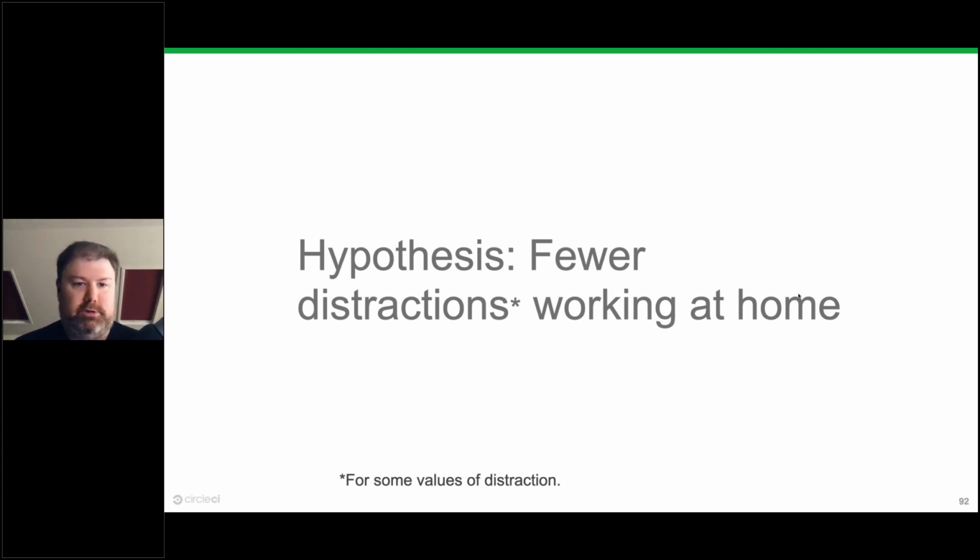And when I say fewer distractions, it's of course for some values of distraction. Some of us have very new distractions to work with, whether that's children at home or taking care of loved ones or worrying about sickness or just doom scrolling all day about what's going on. There's a lot that can be distracting, but I do think that people generally are a little bit more in front of the computer and paying a little more attention to what their signals are in their delivery.